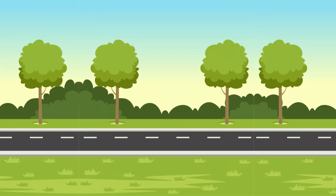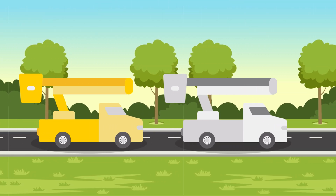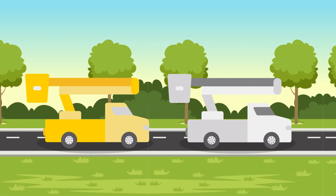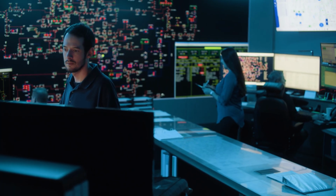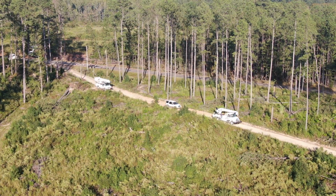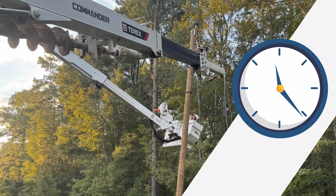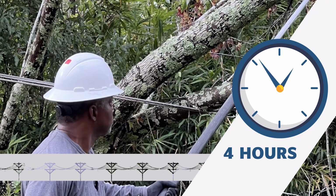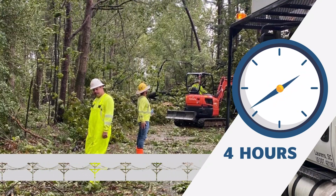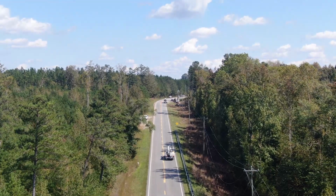Your electric cooperative's line workers and contractors are working around the clock with help from across the state and country. While you may not always see crews working in your area, rest assured that every mile of line is being addressed and progress is happening every day. Some of the hardest hit areas require more time due to extensive damage. For example, replacing just one broken pole can take up to 4 hours, and some areas need entirely new infrastructure. In these places, power restoration is a rebuild, not just a repair. This process takes longer, but we won't stop.